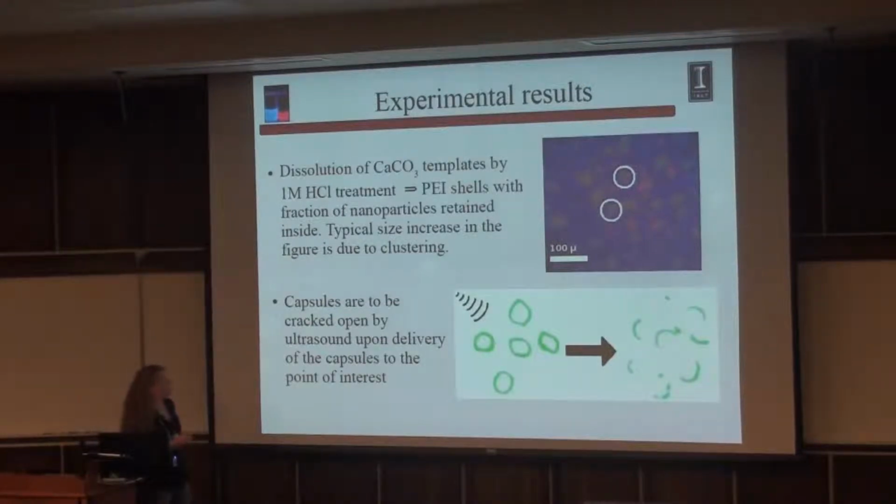After we prepared those capsules and delivered them to our point of interest, then we can crack them with ultrasound or laser radiation and release the content of the capsules into the surrounding environment. And it is also possible to track the liquid flow after that, because our nanoparticles are still luminescent, if they are able to survive the surrounding environment. But for this, of course, you have to have very sensitive detection, probably single photon detection.